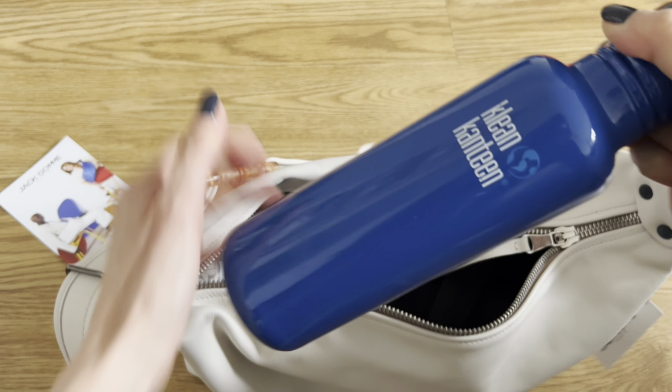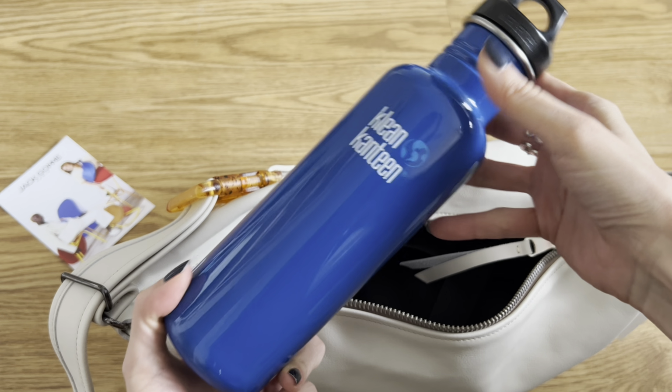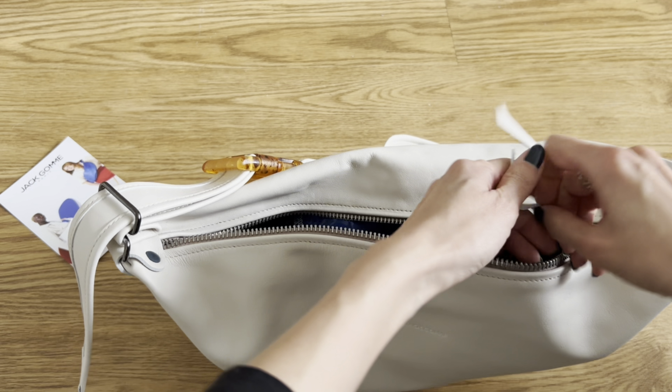I also want to show you what it looks like with a water bottle. This is a pretty big size water bottle. I think it's like 27 ounces that my son uses when he goes to play basketball. That goes in so easily. It's so good, you guys.